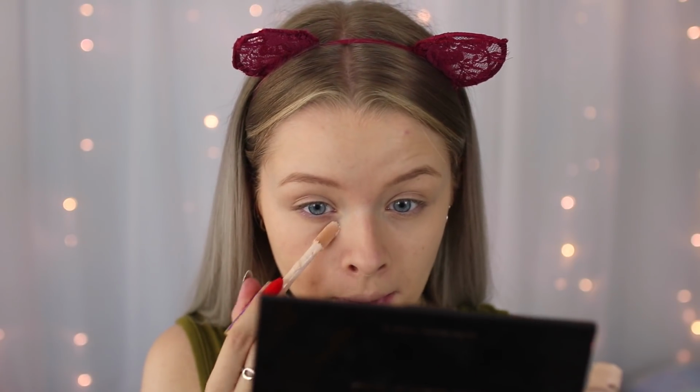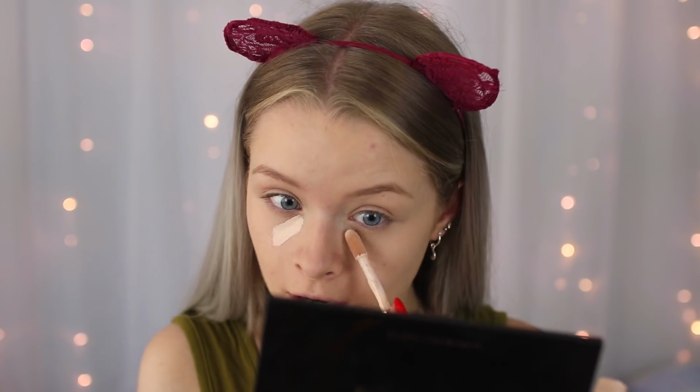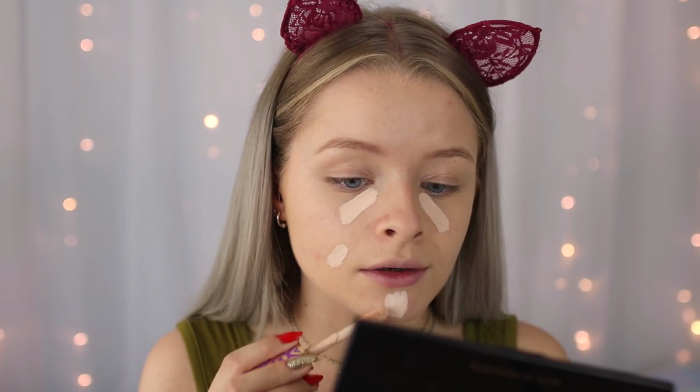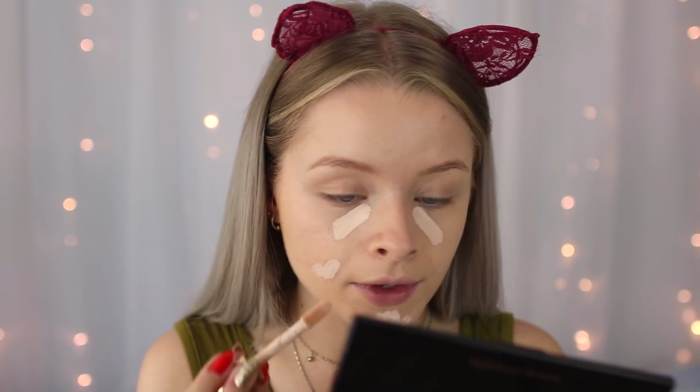Okay, so for concealer, I'm using my Tarte Shape Tape Concealer. By the way, I am planning to do a half high-end, half drugstore video soon, but I'm just trying to find a dupe for the Tarte Shape Tape. Loads of people were telling me that the Maybelline Eraser Eye is a dupe, but it really isn't. Like, I tried it and they're not really similar, so I'm not sure where that one came from, but yeah, this concealer is my favourite concealer ever.